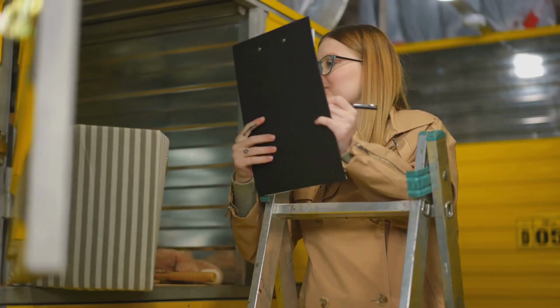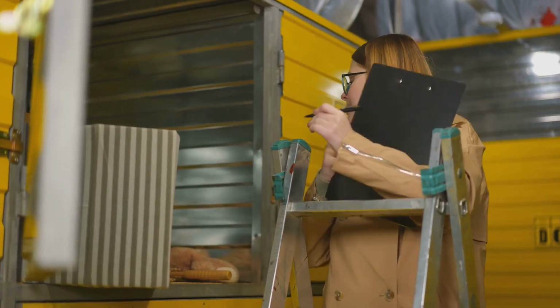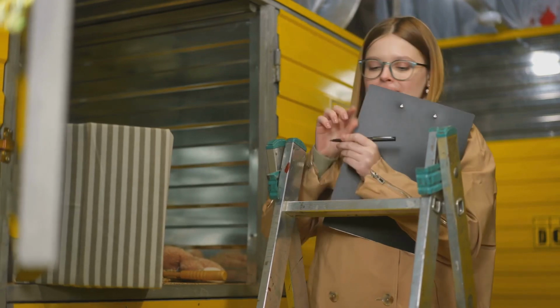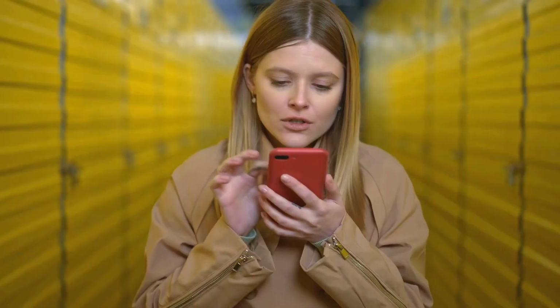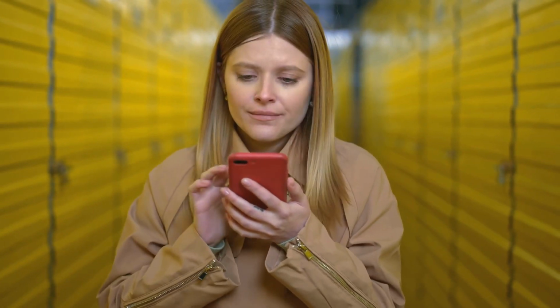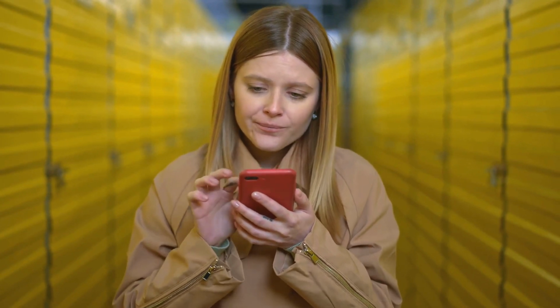The lure of potential treasures can sometimes overshadow the reality of what's actually in the unit. And, unlike traditional auctions, you can't physically inspect the items before bidding. You're relying on pictures and descriptions which may not always give the full story. So, it's crucial to approach these auctions with a discerning eye and a healthy dose of caution.